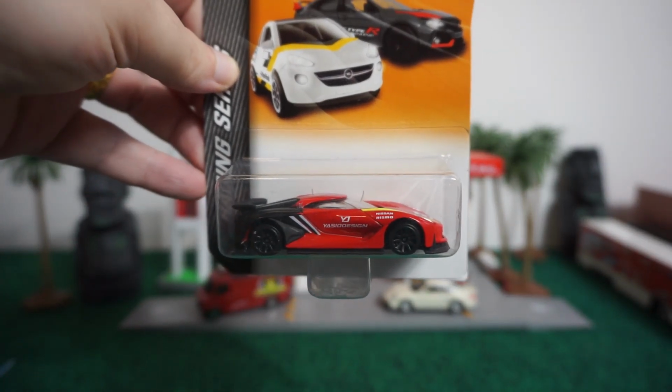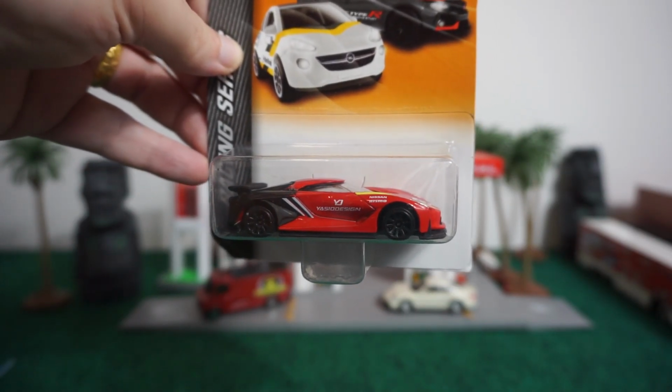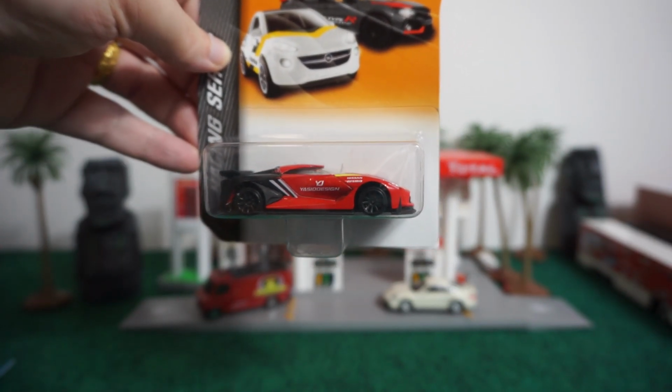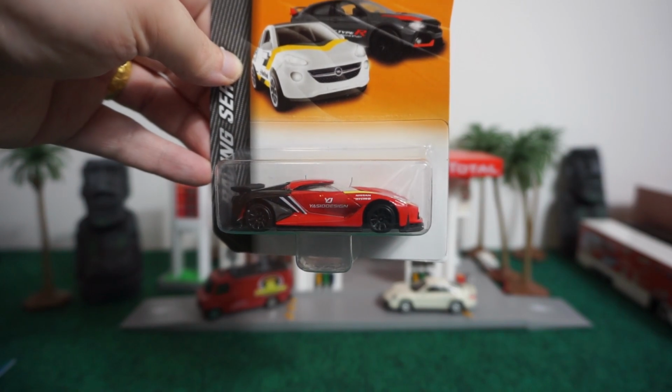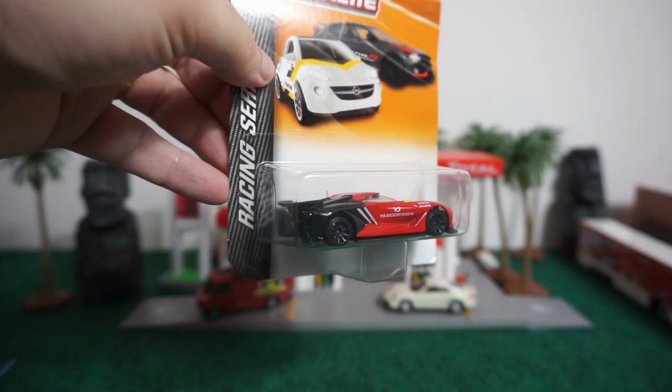And I figured I'd show you some of the Majorettes, since a lot of people back in the US don't really have a great chance of getting these in a store. You guys might have to get them online. So I figured I'd just show them here because they are pretty abundant over here in Thailand. In fact, they're actually made here in Thailand, so these are in every store here.